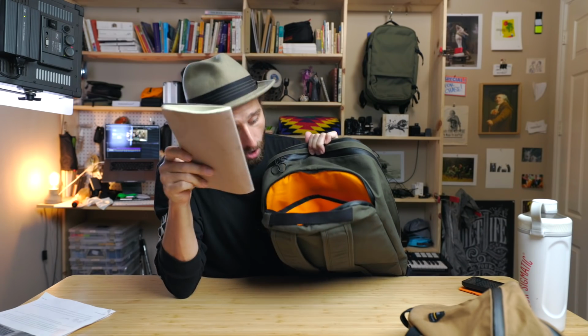We're going to get into the capacity in a second. However, oftentimes I'm plopping right down, grabbing my computer, my charger, and my notebook. Well, all of those are right here. For me personally, that's where we're getting to the perfect pocketing. Old world styles with perfect modern pocketing.